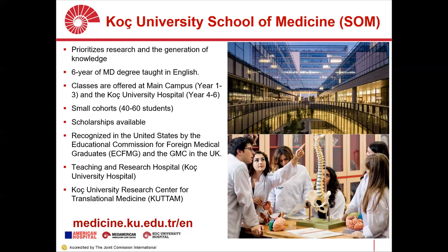The first year will be theoretical at our main campus. Then in the second and third years, they will start going to our hospital. However, as I mentioned, years 4, 5, and 6 will be completely in the hospital. Of course, we have small cohorts for our medicine program. It's the only program that has a specified quota for international students, which is 20 students, and 44 nationals. So the total number is around 60 students.